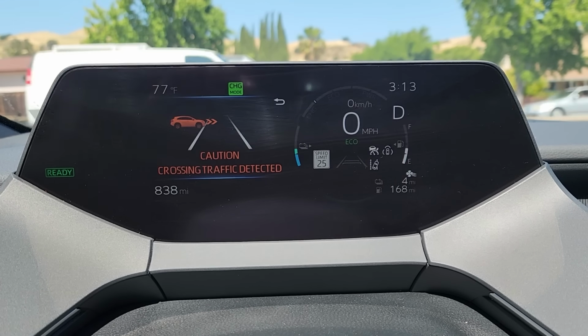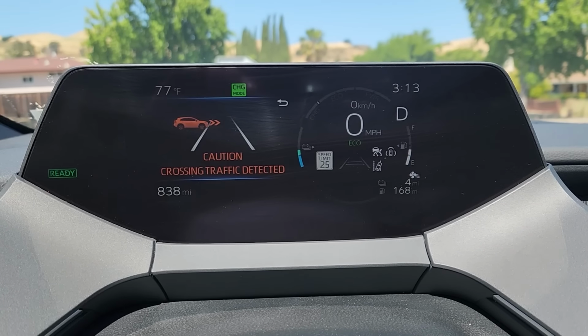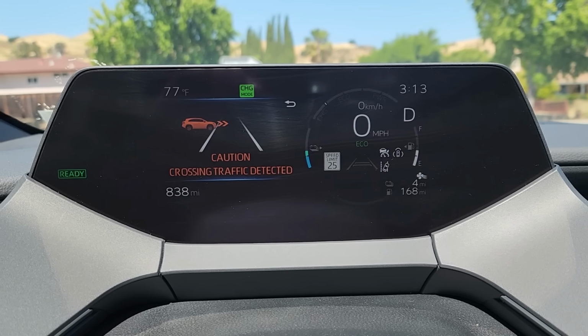The Prius Primes also have rear cross traffic alert and front cross traffic alert. The front cross is a new feature for this year. Rear cross traffic alert is just like it was before. When you are in reverse, if there's anything moving that's in view, so if there's a car moving, if there's a person crossing, it'll basically just alert you.